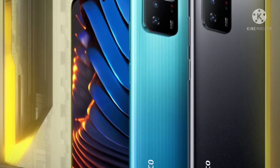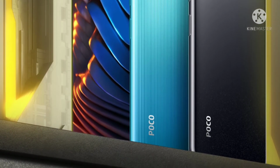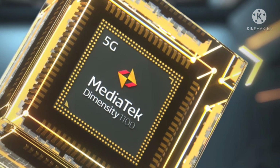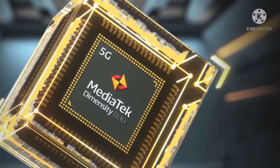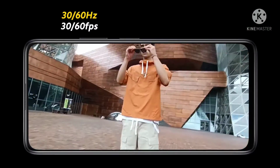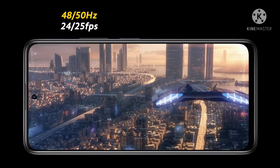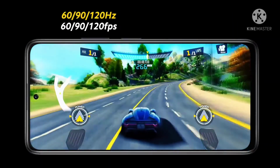Poco, a popular technology brand among the world's young techies, today announced the global debut of Poco X3 GT, a performance speedster designated for entertainment and mobile gaming. It will be available soon in multiple regions, including Southeast Asia, Middle East, Latin America and Africa.